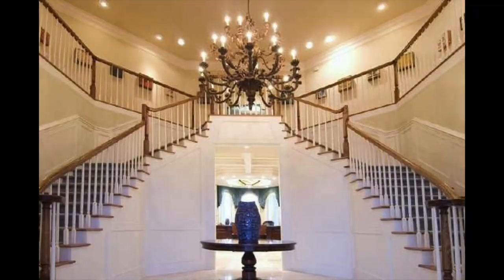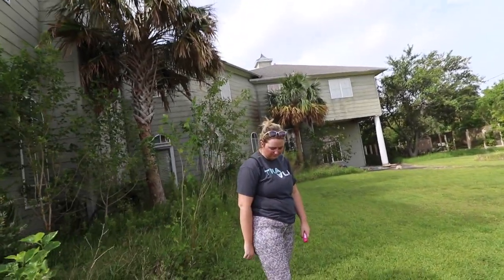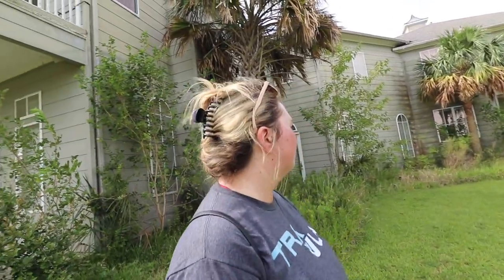It's a huge door. I'm so sorry guys, we might not be able to get in here. I want to see this place so bad. There's the staircase I saw on Zillow when this place was for sale. It has that beautiful double staircase, and then it has a home theater and everything. Yeah, there's a statue of a horse right here. Dang, what do we do now? I don't know. I did a lot to get in here.